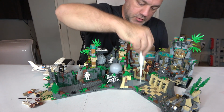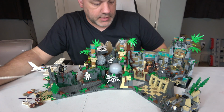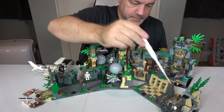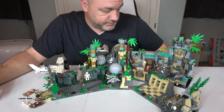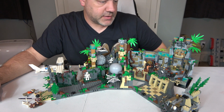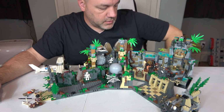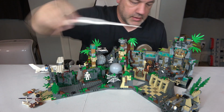The pit here is just an open thing. There is nothing. This one actually has black modified tile, and they both kind of have the thing with the tile going on, just a little different. They both have the golden idol, which looks like it's the same exact piece, even the same color, everything. This is a little different here. This does not have the skulls that are impaled like these are in the movie.